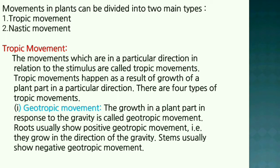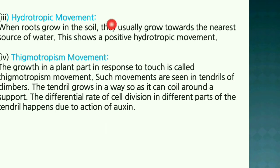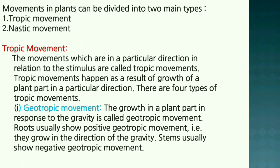Coming to tropic movement, the movements which are in a particular direction in relation to the stimulus are termed tropic movement. Tropic movements happen as a result of growth of a plant part in a particular direction. There are four types of tropic movement: geotropic movement, phototropic movement, hydrotropic movement and thigmotropic movement. Now let's talk about each in detail.